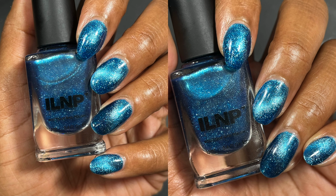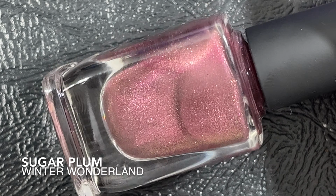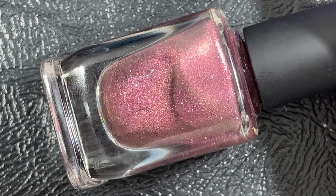Sugar Plum is the last polish in this collection. It is a deep mauve magnetic nail polish. The formula on this nail polish is pretty good, just like the rest of the nail polishes in this collection. It applies very smoothly and evenly. There's no running or pooling.